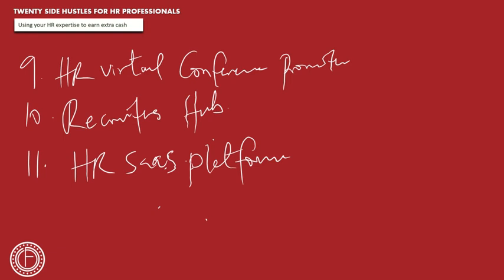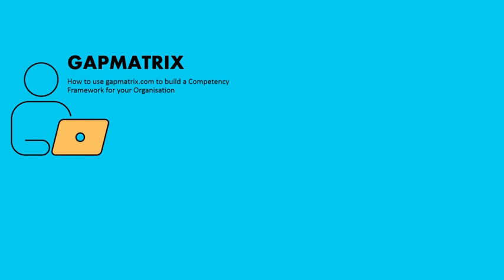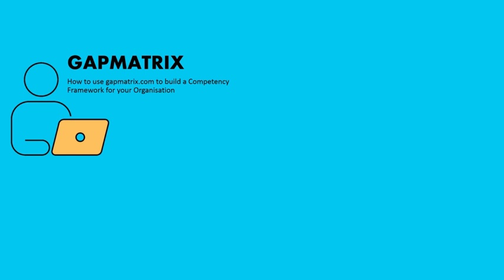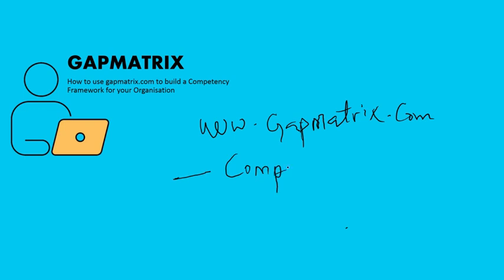Now, speaking of an HR as a service platform, I would like to quickly introduce you to Gap Metrics. For Gap Metrics, it is all about building a competency framework. Gap Metrics is on www.gapmetrics.com. When you visit gapmetrics.com, you will see a pool of competencies described or defined across proficiency levels.